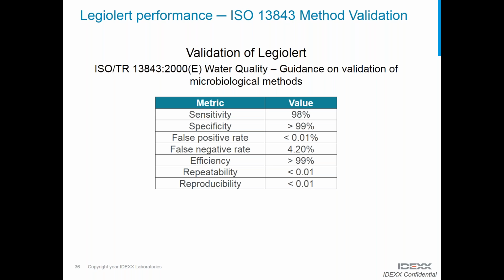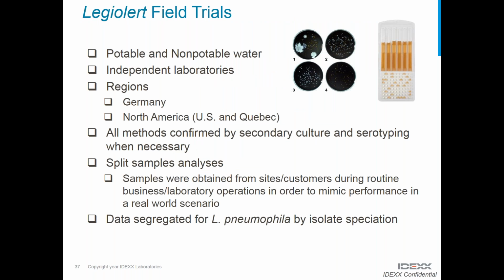So that is a method against itself evaluation. We also did a lot of field trials. We had great success internally when we tested them in our laboratories, but of course, we're good at doing Legiolert, so we want to see if other people can do it too. So we did potable and non-potable water field trials with independent labs. We did in Germany and North America. I'm just going to go over North America today, but I'm happy to share the German results later if you'd like. All of the methods, we confirm them by secondary culturing.